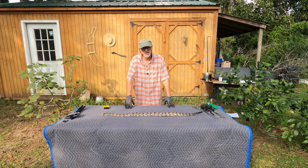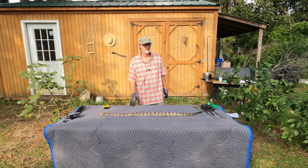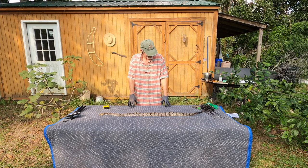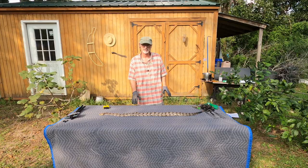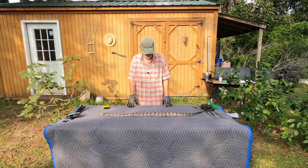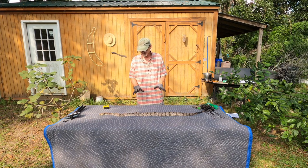This one was a roadkill. I saw it on the side of the highway, and my wife and I went back to get it. And we've kept it in a cooler overnight to make sure it's not going to be problematic with any kind of reflexes or stuff like that. But check out how cryptic the coloration is.